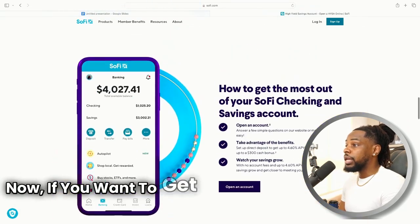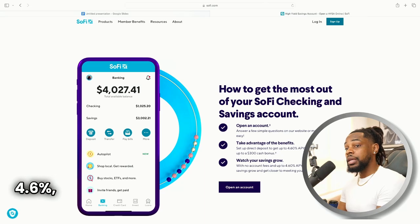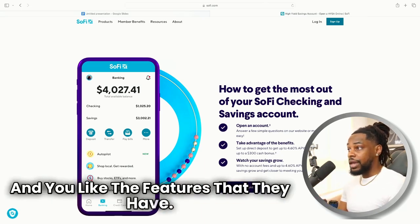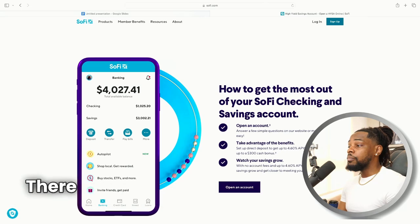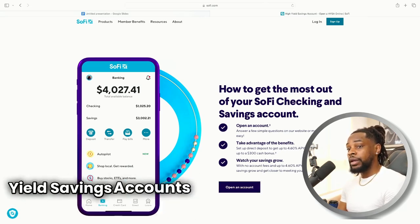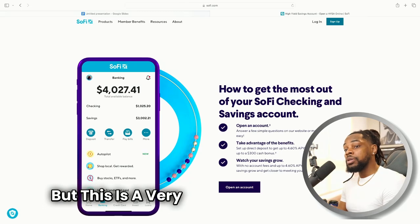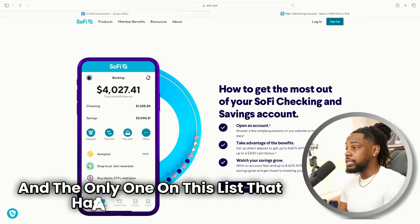Now, if you want to get that average of 4.6%, you want to get that sign-up bonus, and you like the features that they have, I believe SoFi is a great option to use. There are going to be other additional high yield savings accounts still that will have more, but this is a very good all-around option for you to use, and the only one on this list that has a sign-up bonus.